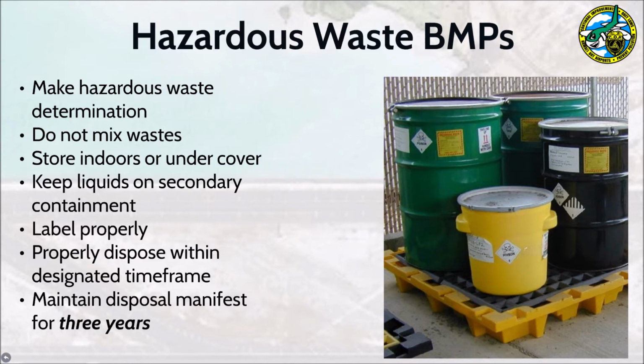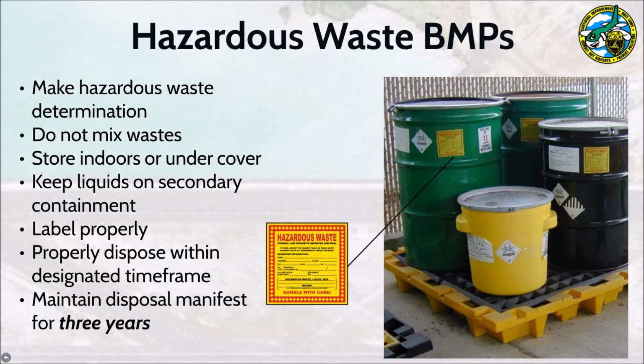BMPs for storing hazardous waste include keeping them indoors or under cover, ensuring that they are stored within secondary containment if liquid, and labeling them properly with the words hazardous waste and the accumulation start date. Ensure that wastes are disposed within the appropriate time frames, depending upon the facility generator size, and maintain the disposal manifest for 3 years. Airport inspectors will ask to see copies of these manifests to verify proper waste disposal.